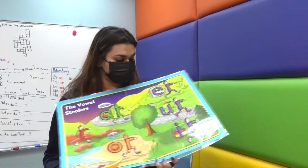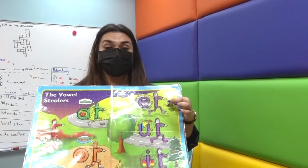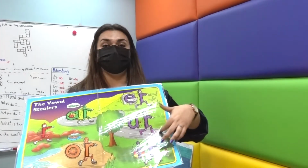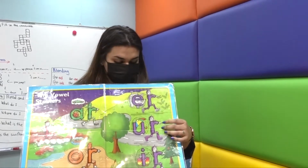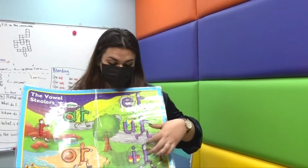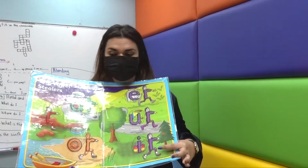Very good. Or. Let's look at this. The elephant stealer is called Ernest. Yes, Ernest. Ernest says... And this is the umbrella stealer. The umbrella stealer is called Urgent, right? Urgent. What does Urgent say? Urgent says... Okay. This is the ink stealer. The ink stealer is called Irving. Irving says... again. Okay, very good.